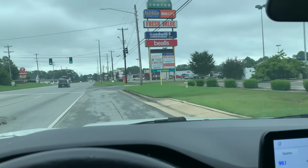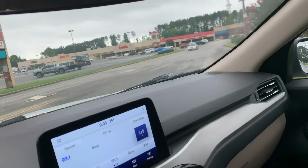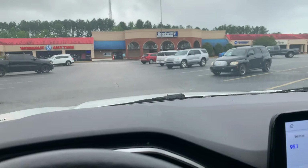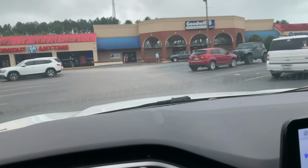All right, y'all, let's go shopping. The first shopping trip we're going to make is to my local Goodwill. I love to go in here each week and see what kind of treasures I can find to bring home and style in my home or make over.